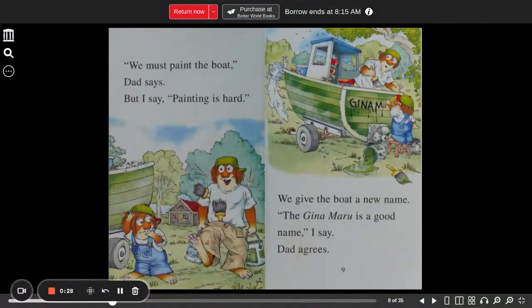We must paint the boat, Dad says. But I say, painting is hard. We give the boat a new name. The Gina Maru is a good name, I say. Dad agrees. Oh, look, the mouse spilled the paint.